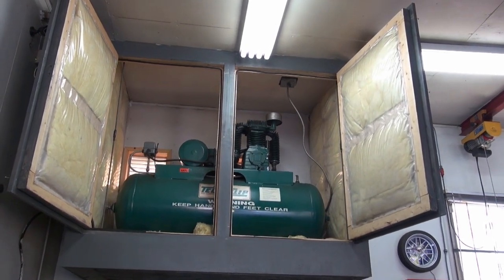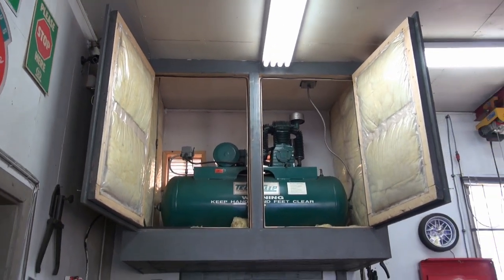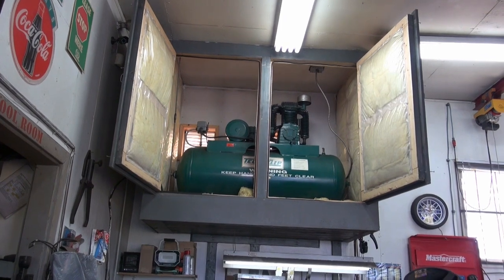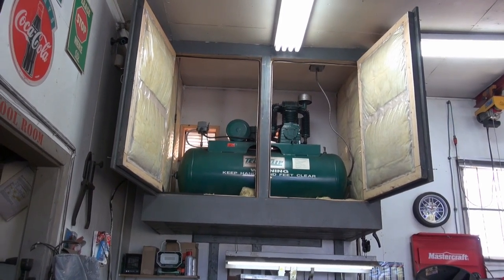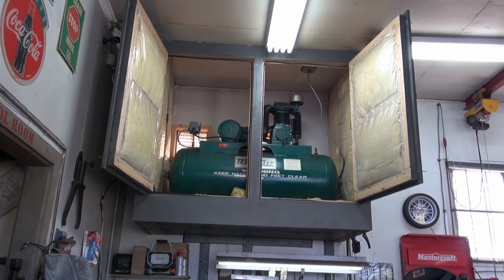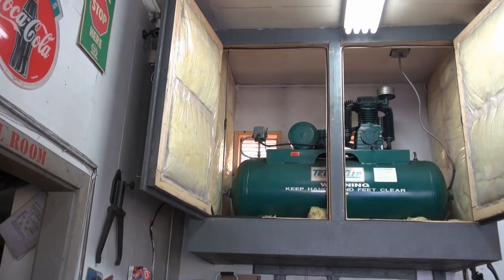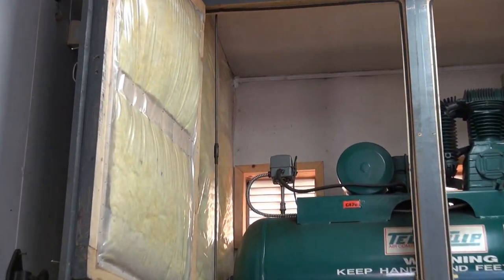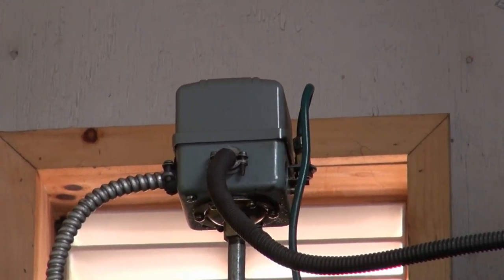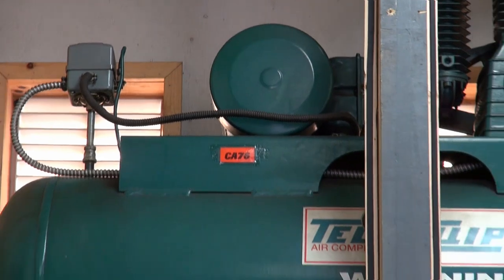It really did the part, and it's probably the single most unsung hero of Specialty Repairs. It does its job. It does it loyally. It's never given me any trouble, other than I had to replace that cutout switch a few years back. So that's really, really great.